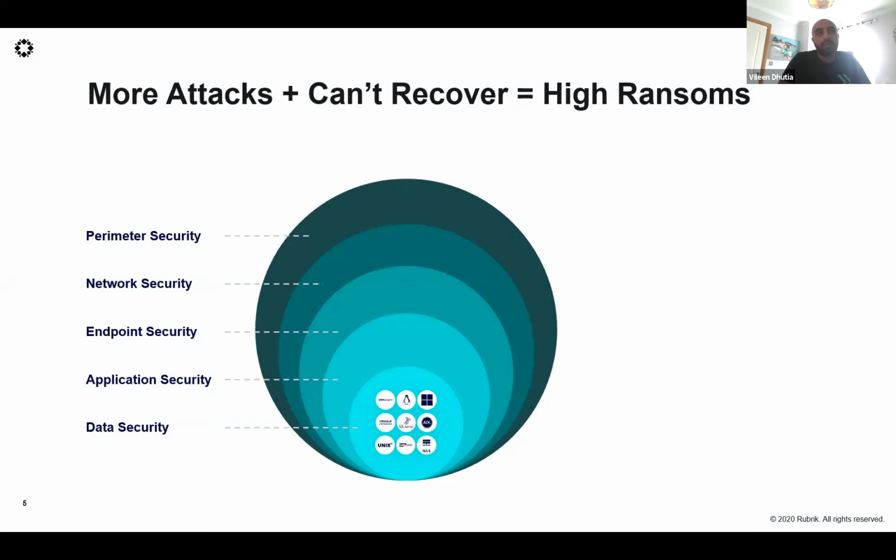So one of the things that we see customers doing is to put many layers of defense, and we see backup as the vault in the bank. So if someone can breach the perimeter, if they can breach the network security, if they can breach the endpoint security and the application security, ultimately what the bad actors are trying to do is to get at your data. And the question really is, how do we secure that data, and can we secure that data?